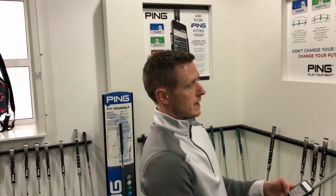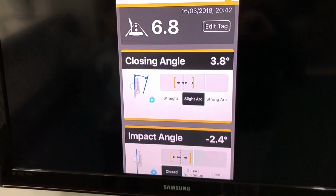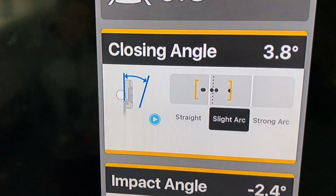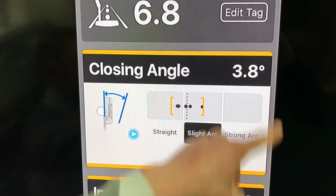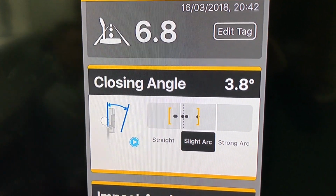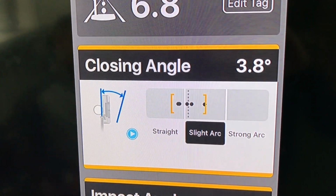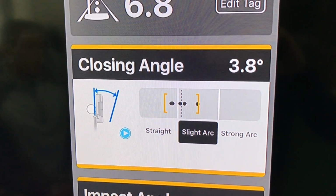Now the way that we would go through this is initially from what we call your closing angle. This is a measure of how much face rotation we get from the extreme point of the backswing, as far back as the club travels, back to impact, and how much the club face is rotating through that point. You can see from the 3.8 up there, that's the amount of rotation that we're seeing. Is that a big number? No, I mean we categorise it in one of 3 ways: what we would brand as a straight arc, slight arc, or strong arc. Straight would be anything between 0 and 3.5. Slight arc would be between 3.5 and 7.5. Strong arcs we would preach as 7.5 or more.